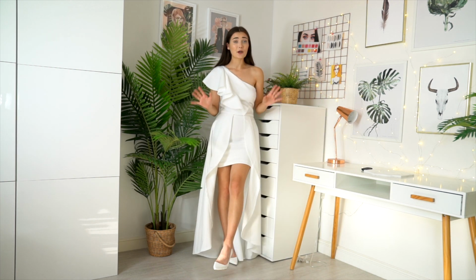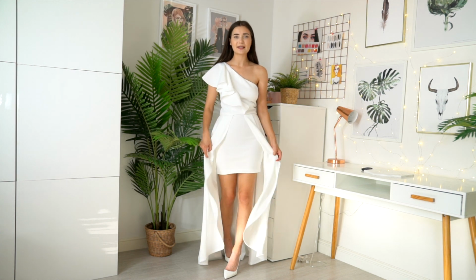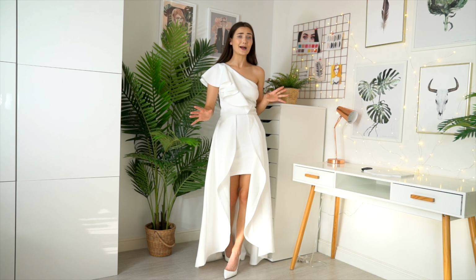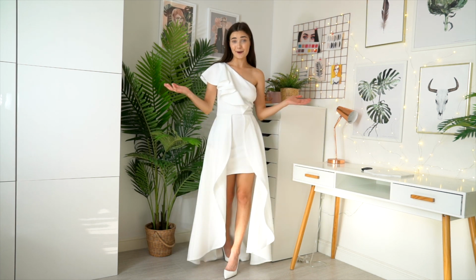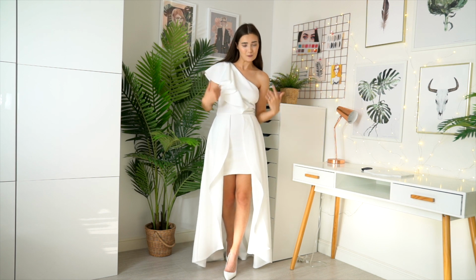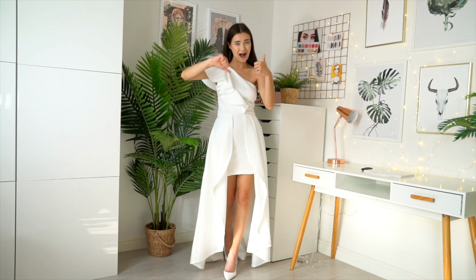And like I said, I usually don't go for things that are short and then suddenly long in the back, because it just confuses me. Like the two layers, the two lengths, I don't know if it works, but this weirdly works. I don't know what's wrong with me. To be honest though, I'm still a little bit on the fence about whether I would wear something like this to a wedding, so I'm gonna give it a half thumbs up, half thumbs down.